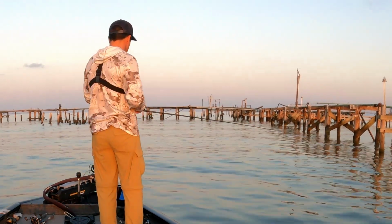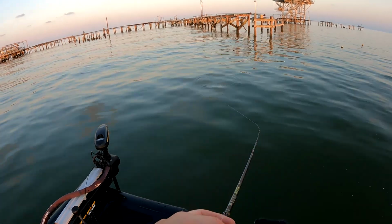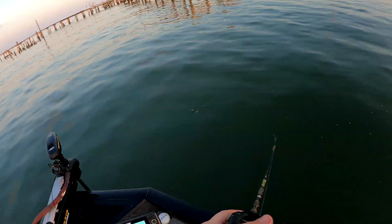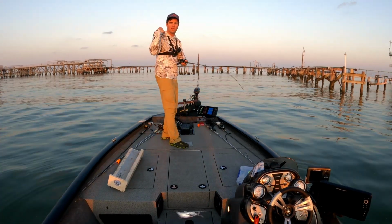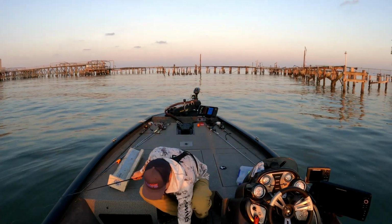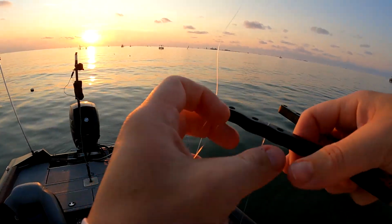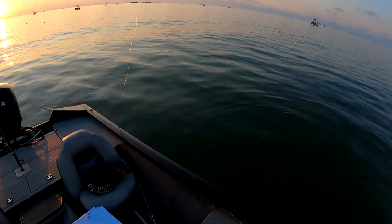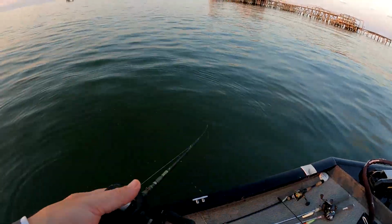There we go. Oh, come the frick on. Get out. Right there in front of me. I watched him come up and hit it. Unreal. Little guy though. Definitely throwback. I watched him come up and smoke it right at the side of the boat. That was awesome. I just wish he was like 10 inches longer.